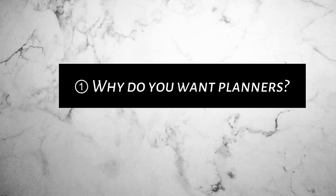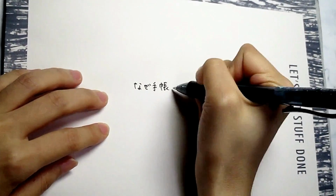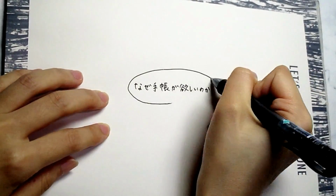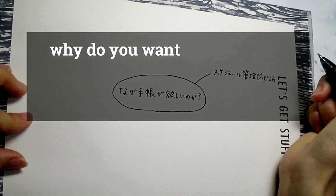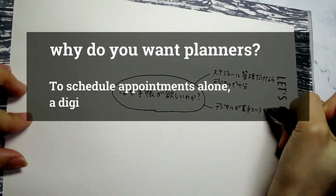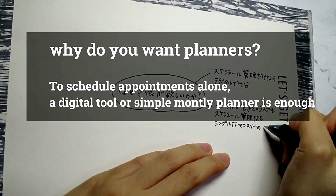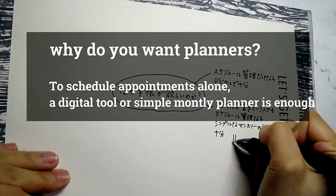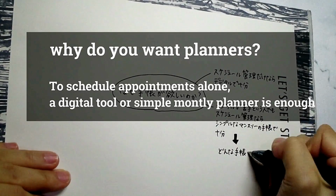I used a mind map to think about why I wanted planners. I have to apologize in advance that I did it all in Japanese. But basically, my thinking process is as follows. If you just want to schedule appointments, you can use digital tools like Google Calendar. If you don't like to use digital tools, you can pick up a simple monthly planner. The decision process is straightforward. There's nothing to think about.